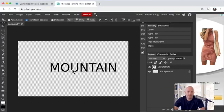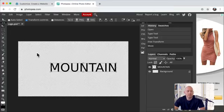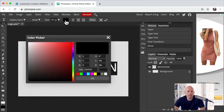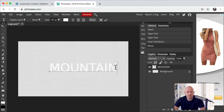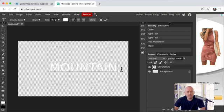So now that we have the mountain, that looks pretty good, but we want to change the color to white because that would look best on our website. So again, we can click on the T for text and highlight everything. And then up here, we can go to the color and change that to white and press OK. So it's a little hard to see, but it has our mountain text right there.